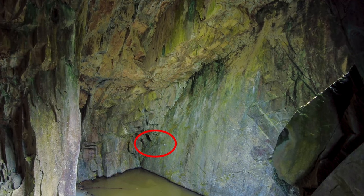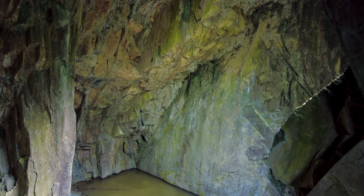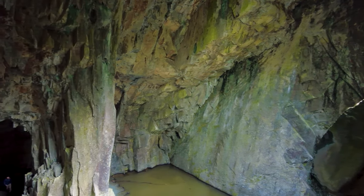I don't know whether you can hear, but there's somebody flying a drone, which I think is a very stupid thing to do in a cave where there's lots of people.